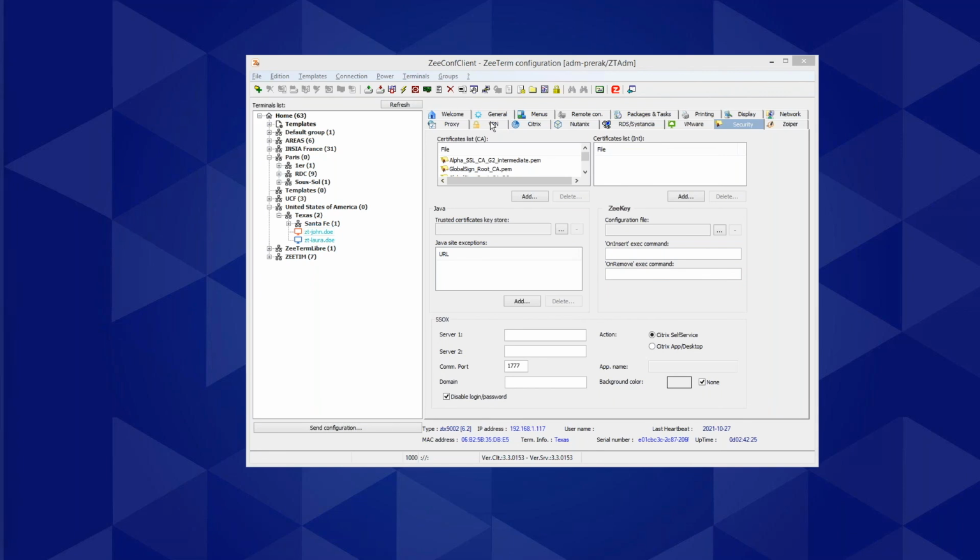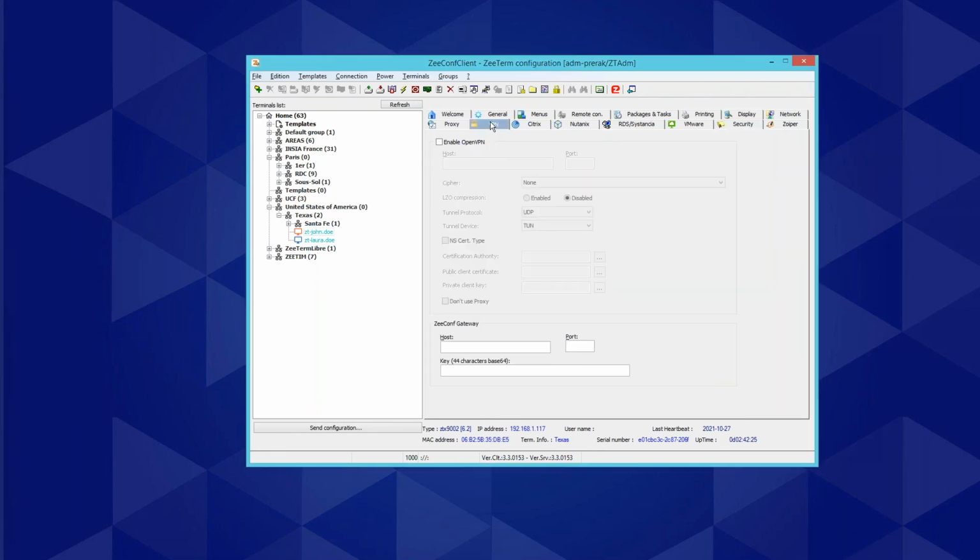And lastly, for security reasons, if you require, let's say, a VPN, we have a VPN built into our OS as well, so you could configure your different parameters for your VPN client over here, and then the user would be able to connect through that as well.